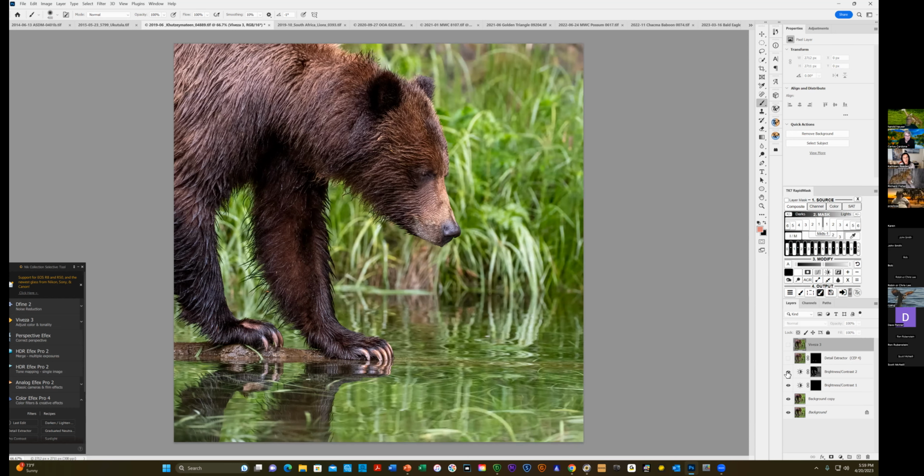I darkened the background in the next one. You can see that green darkened down without having it impact the bear. And then detail extractor. If you look at the bear's claws, you'll see them have a little more definition, especially the ones on the right back foot. And then lastly, it looks like I brightened up the bear a little bit.